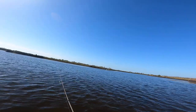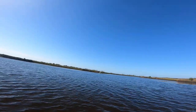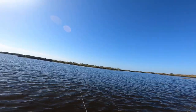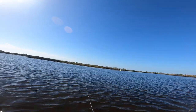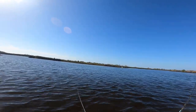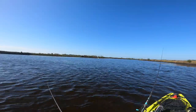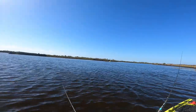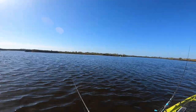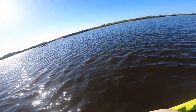Well, Jay just got himself a trout. Trout? All right. That's the hole. Nice work. Jay put one in the bag. That hole produces. All right, well, there we go. Folks, one in the bag.